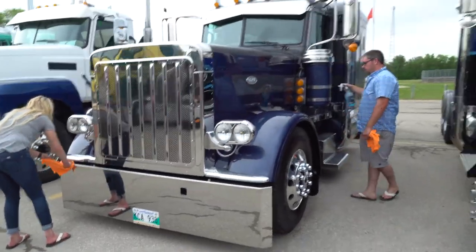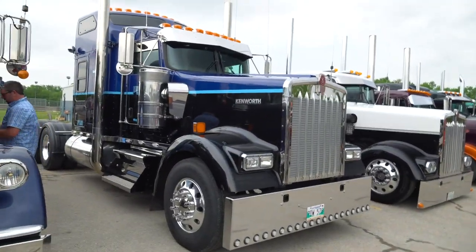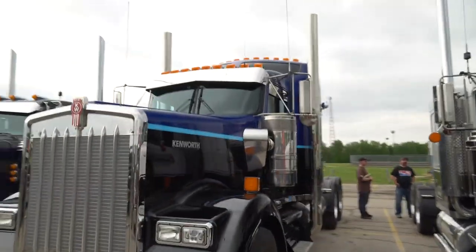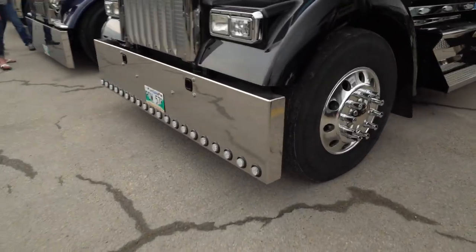The hood's closed up on this one now. All right, and here is Mark Brandt's Kenworth W900L. Let's check it out. It's got the 72-inch bunk. They put a bunch of extra lights up on the top there, as you can see, and then the nice bumper down low.